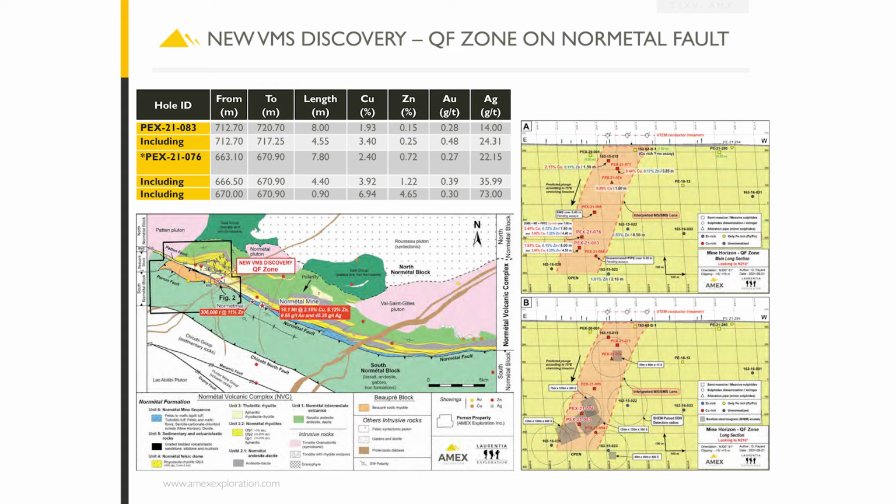The neat thing about those numbers in particular is that they compare very favorably to that past producing mine. Normetal produced 10 plus million tons from surface down to over 2.5 kilometers at very similar grades, around 2% copper, 5% zinc, about 1.5 ounces of silver, and half a gram of gold, and over very similar mining widths to those 8 meters that we identified in our first drill hole.